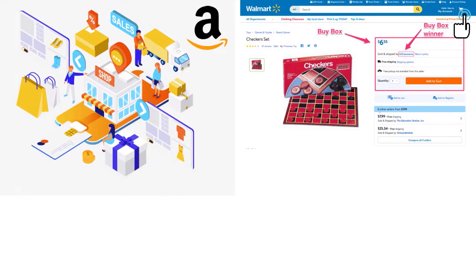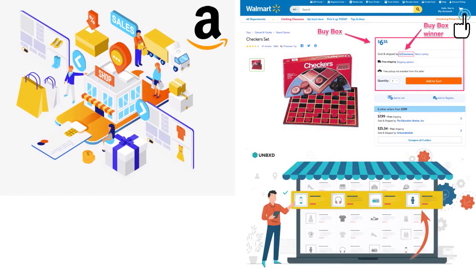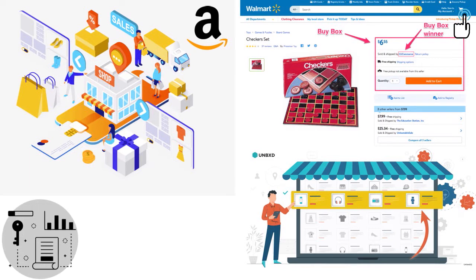Winning the buy box is a great tool when it comes to boosting your sales, if you really think about it. So at the end of the day, it's all about the bottom line. There is a strong financial incentive in winning that buy box. And if you really think about it, winning the buy box is kind of similar to ranking for a specific product, ranking for a keyword, or ranking for a service.